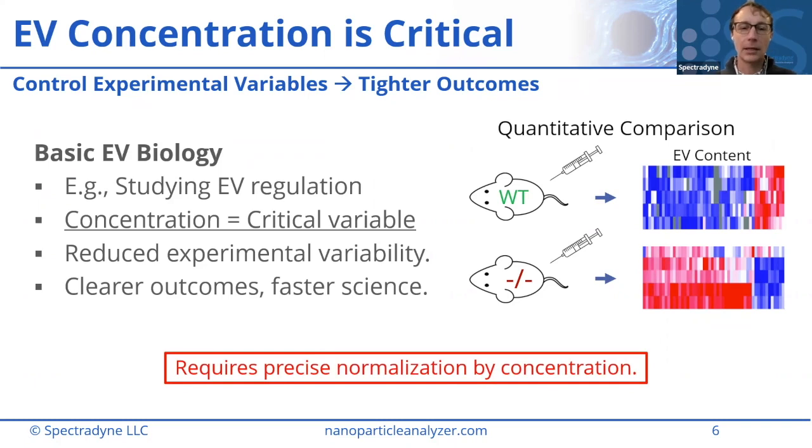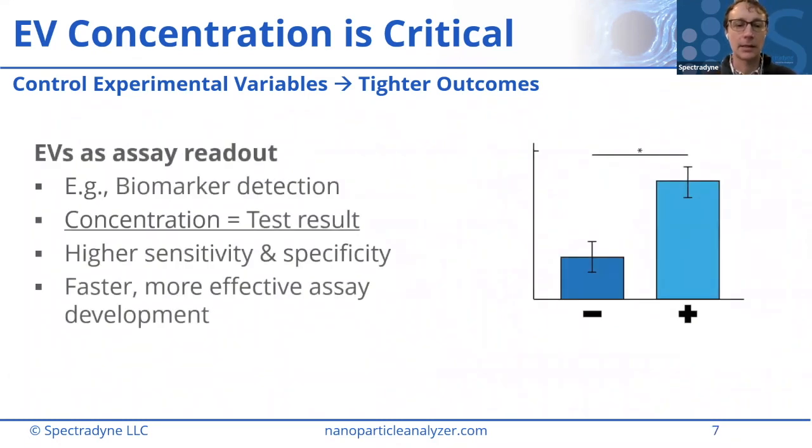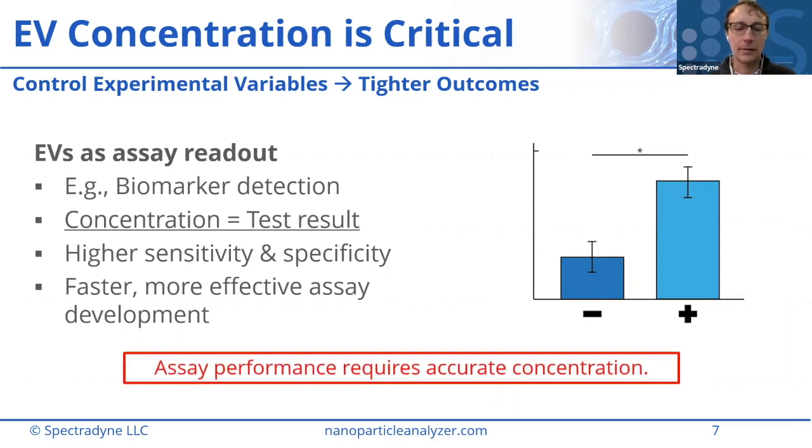One other example I'd like to highlight is when we're using EVs as a biomarker, so as an assay readout. In this case, the concentration of the particles really is the test result. And so the better we can measure the concentration, the higher sensitivity and specificity of the assay we can develop. And this ultimately leads to faster and more effective assay development. So accurate concentration and size are both critically important.